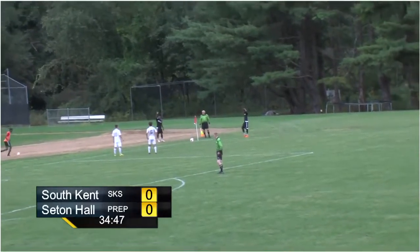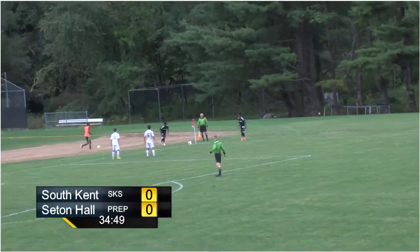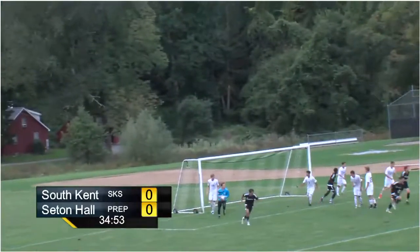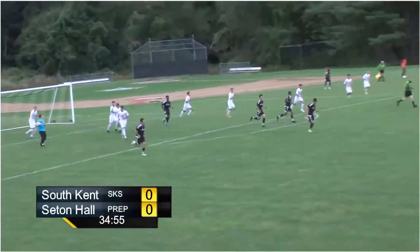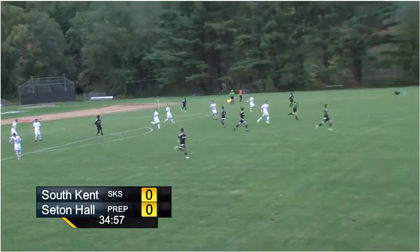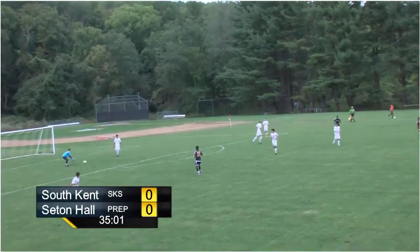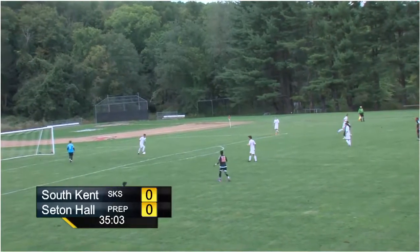But in a game that could end up being 1-0, as that ball swung into the box, caught there by Bertrand. Right now, South Kent needs to lead. They need a goal right now. Yes, I would agree. They need a goal.